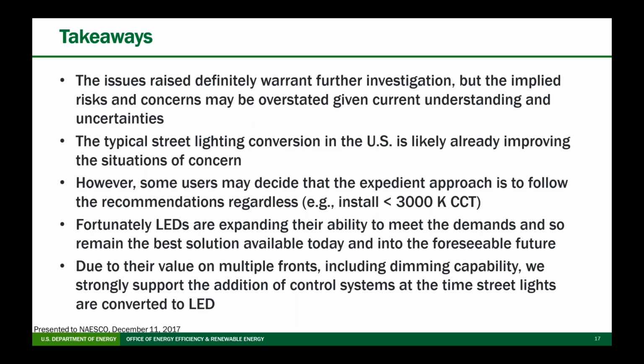I liken this to smartphone technology. Imagine if you could step through a time travel portal and talk to some of your friends 20 years ago, and you were trying to explain to them why anybody would want to spend $1,000 on a phone, whatever the prices were back then. They couldn't visualize it without all the apps and all the other features that these things have brought. I think this is actually a pretty good analogy for street lighting.